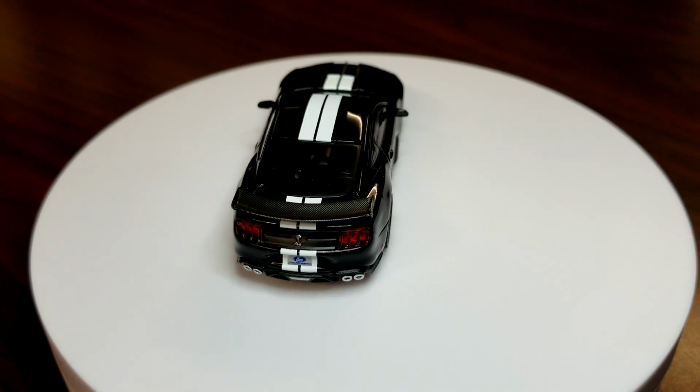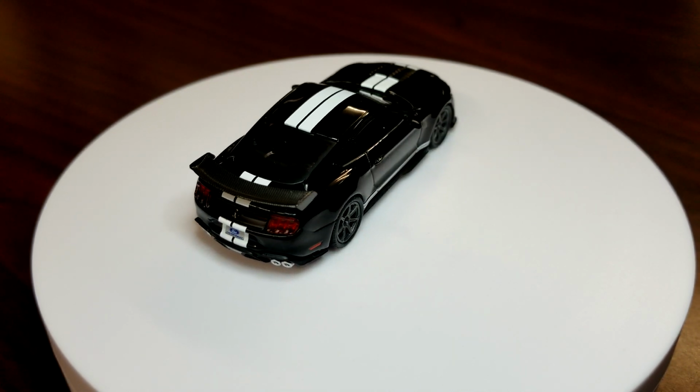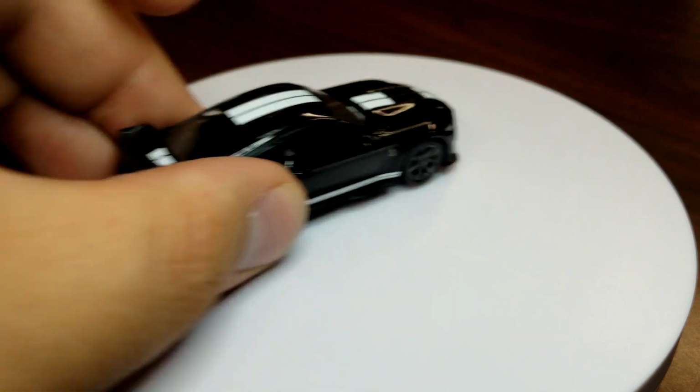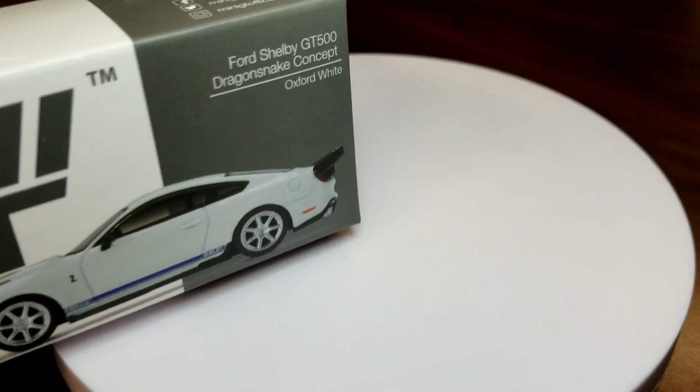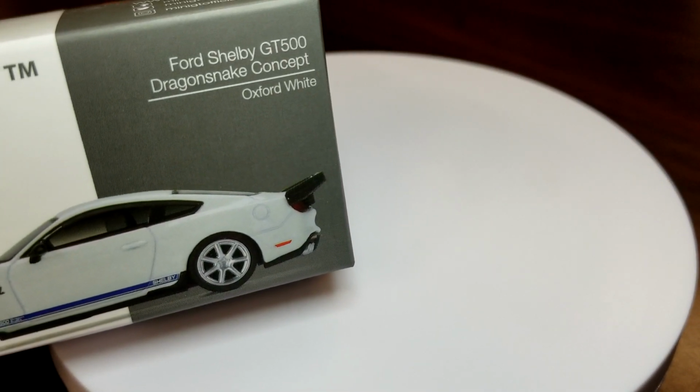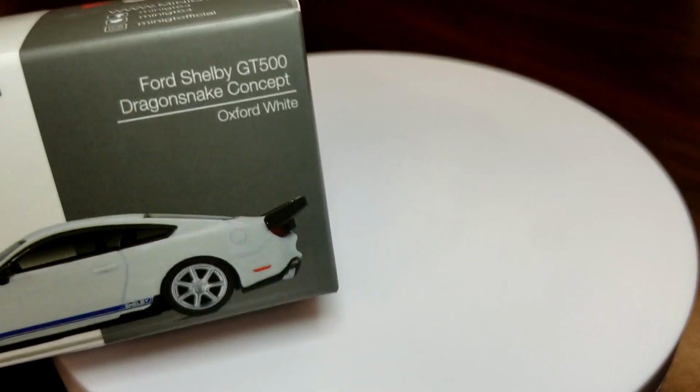I still don't think that they needed to do a Mustang. Just my opinion. There's plenty of Mustangs out there, but like I've said before, if you're a Mustang fan, at least you're lucky enough to get Mini GT treatment on it. Now, if you don't like bone stock Mustangs, we'll take a look at this one. This is number 318. This is the Dragon Snake Concept GT500 in Oxford White with the wicked whale tail on it.